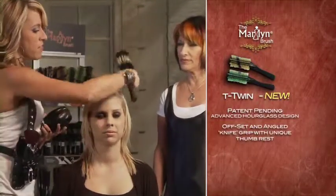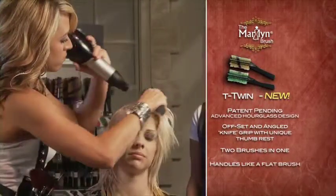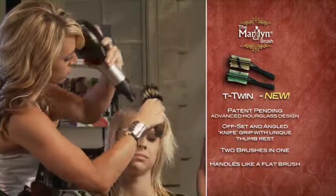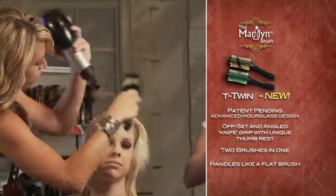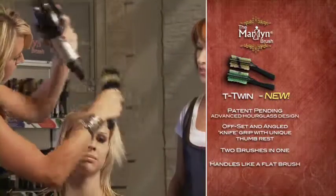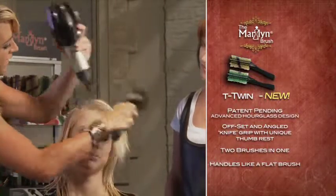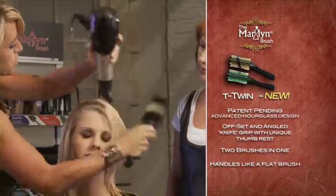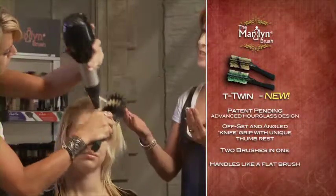So I've slightly sectioned her off. We're going to be going with this side of the hair first, just to create some really good volume. By coming across the head, you're going to almost start that flipping thing just by using your head as part of the shape. Absolutely, yep. We want to get in close to the hair here to make sure that everything's smooth to the shape of the head. Right, so you can put the finish on the ends later.